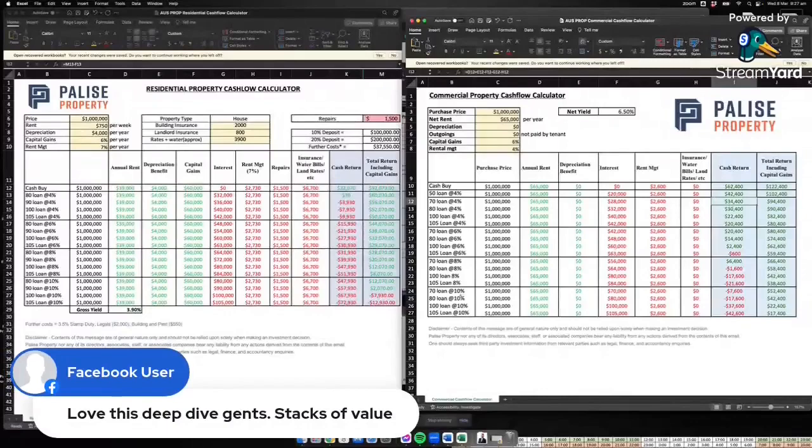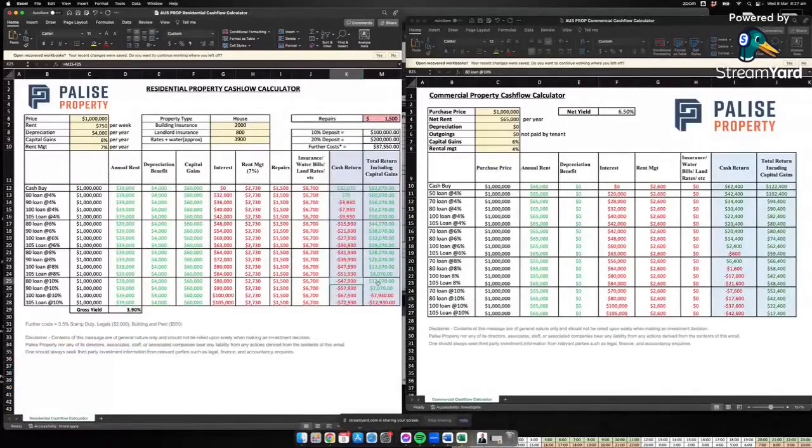But yeah, let's go to the other end of the spectrum. So 10% at 80% loan. So resi was 47 grand a year negative in cash flow. But if we got 6%, probably we're 12 grand a year positive. Commercial, 80% loan, we are only 17 grand negative per year while we've got the tenant. And then if we get the 6% capital growth, we're 42 grand a year positive in the green versus the $12,000. So we're actually getting a better return.